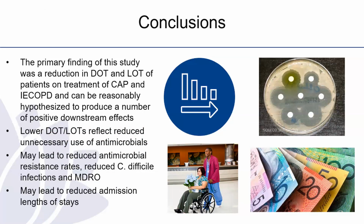So in the study, we concluded that there was a reduction in respiratory antimicrobial days and length of therapy, which could be reasonably hypothesized to produce a number of positive downstream effects. It's obvious to say this would correlate with the reduction in the unnecessary use of antimicrobials, a potential reduction in antimicrobial resistance rates, C. diff infections and multi-drug resistant organisms, and may lead to reduced admission lengths of stay.